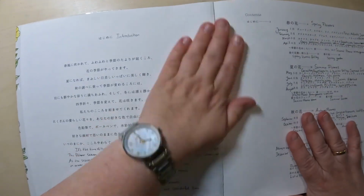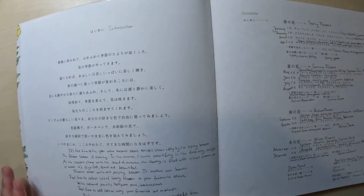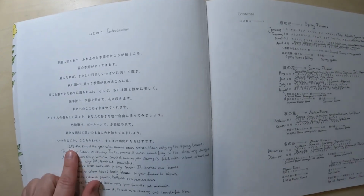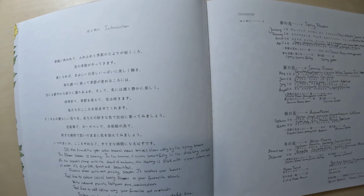And then we have, of course, the introduction page, and we also have a contents page. So the introduction says, it's a time of the year when seasonal news arrives, blown softly by the spring breeze. The flower season is coming. In the summer, it shines beautifully in the dazzling sunlight.